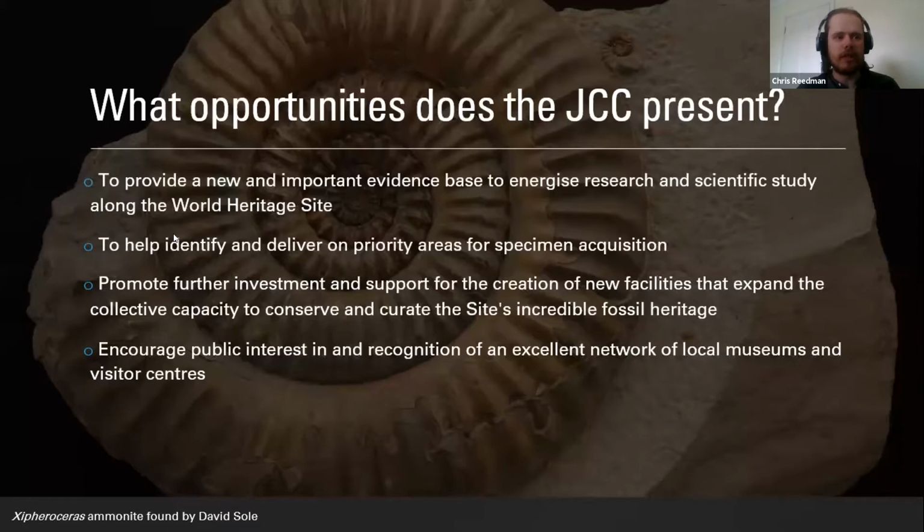So, the opportunities that the Jurassic Coast Collection presents. First and foremost, it's capable of providing a new and important evidence base for scientific research, developing and building on its historical significance to help identify and deliver on areas of specimen acquisition. Another really important element of the project is ensuring that as and when fossils become available for sale, we're prepared and understand the importance of securing those fossils in perpetuity, which means within a public collection.